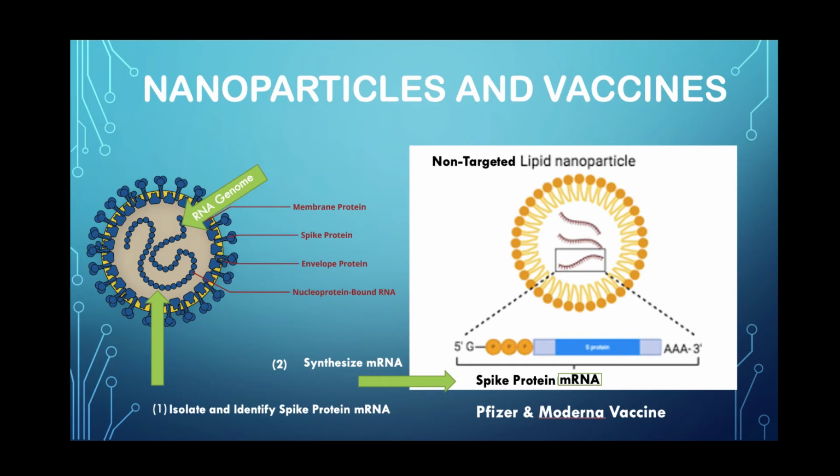In addition to being recognized by the cells that make antibodies, another cell type called T memory cells are developed that remember the structure of the spike protein so that a much more rapid immune response can be made by the human upon future invasions by the COVID-19 viruses.